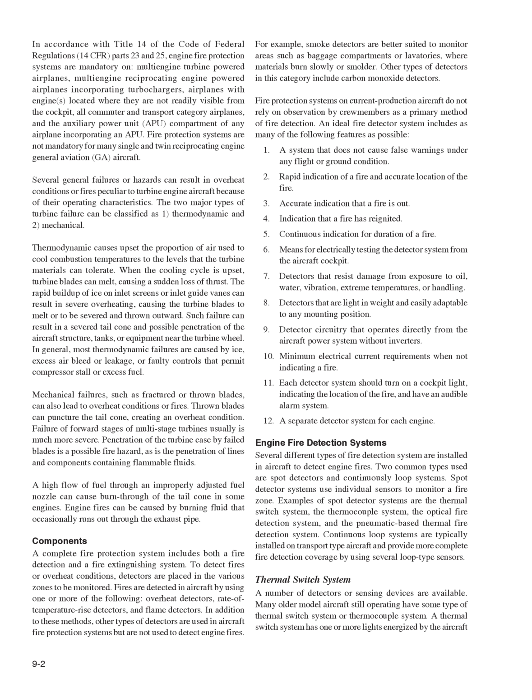Penetration of the turbine case by failed blades is a possible fire hazard, as is the penetration of lines and components containing flammable fluids. A high flow of fuel through an improperly adjusted fuel nozzle can cause burn-through of the tail cone in some engines. Engine fires can be caused by burning fluid that occasionally runs out through the exhaust pipe.